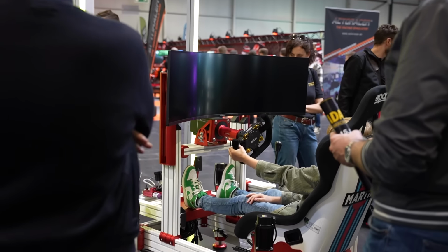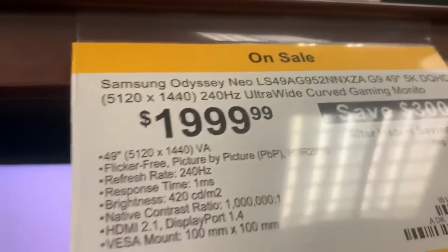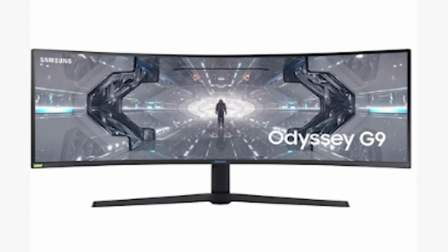A big downside, however, is that 49-inch super ultrawide monitors like the ones I've shown here are not cheap and usually range between $900 and up into the thousands depending on their specs and features. Now a pro tip here is that you can go onto simspots.com, select monitors under the filter tab, and you'll be able to find a large selection of gaming monitors including 49-inch super ultrawides at discounted prices.